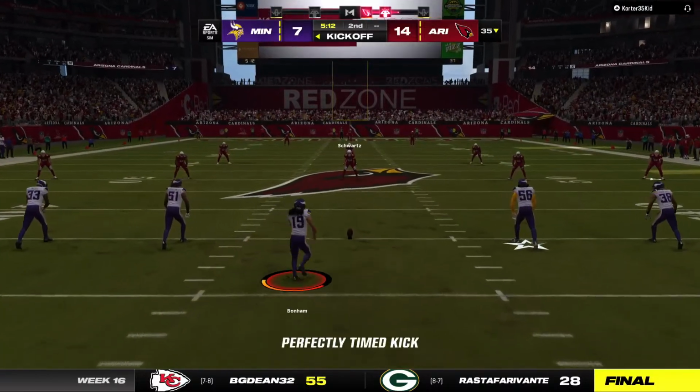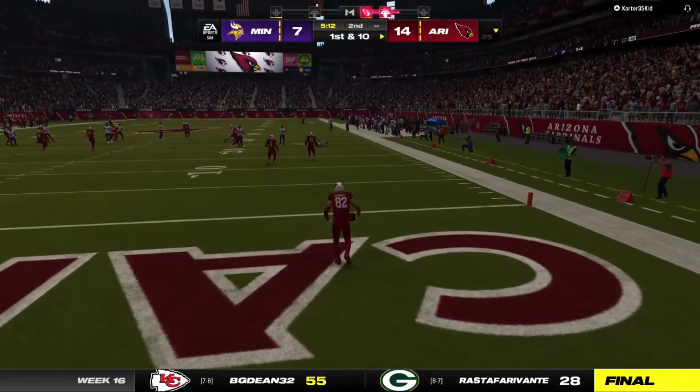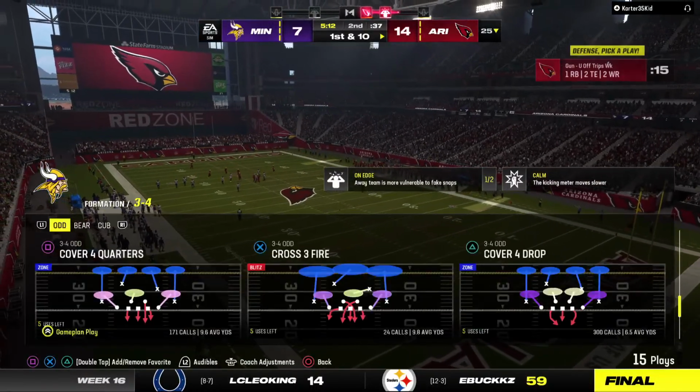Minnesota's kick team ready, and the Vikings boom it away. And there will not be a return here. It's a touchback, and it'll come out to the 25-yard line.